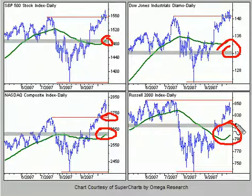You'd like to see it hold there, but at some point you would like to see a breakout into new highs. So that's what I'll be watching.